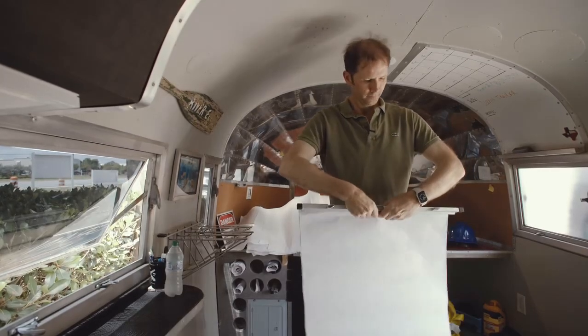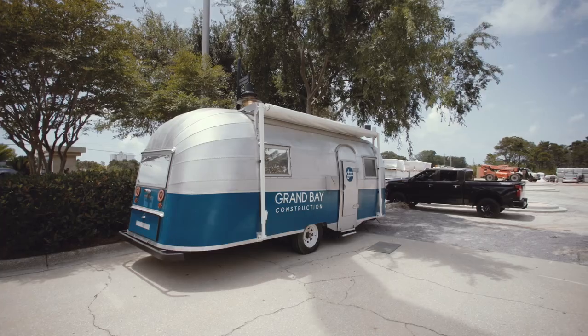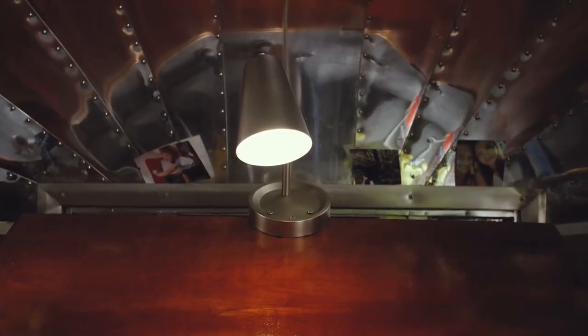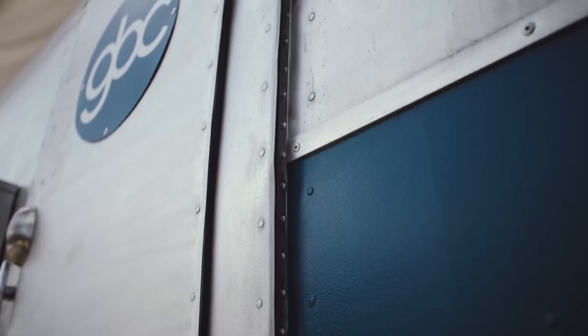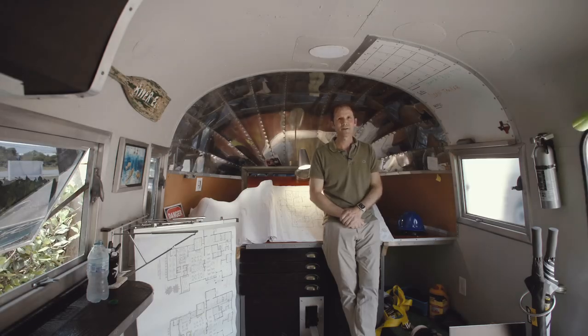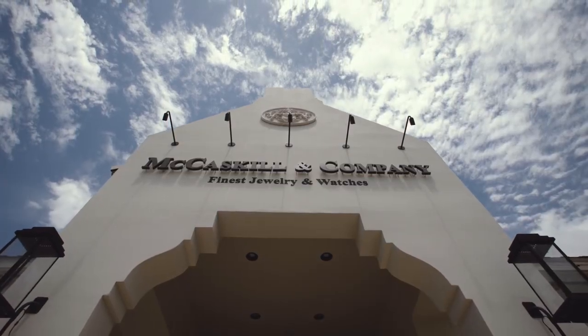ETA? So we are inside a 1954 Airstream that we restored. We had this for over 2 years, and then we were able to find a very talented individual named Diego who was able to make this a job site trailer office for us. We're on site here at McCaskill Company, which is a very exciting commercial build that we're doing right here in Miramar Beach on Highway 98.